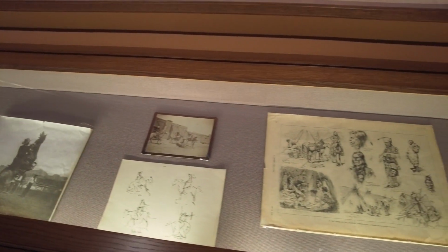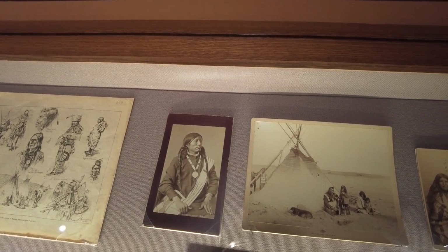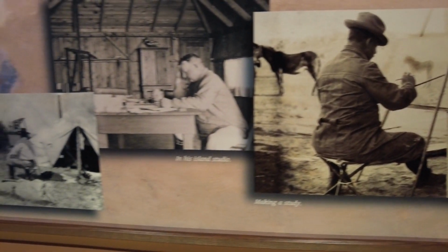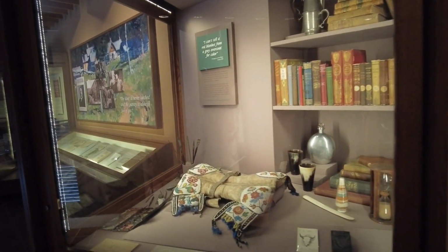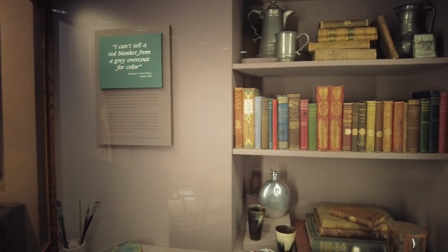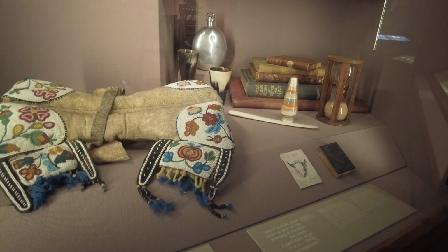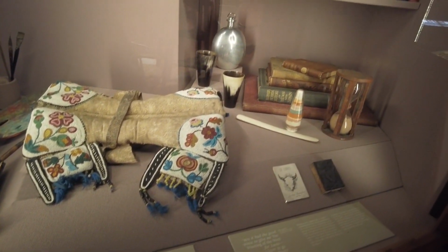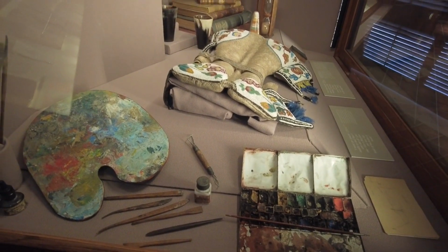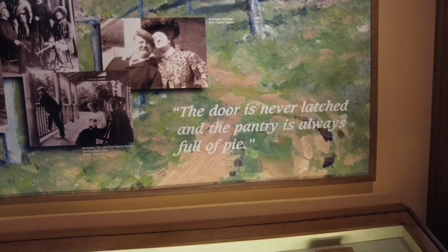Look at these paintings here, these drawings, I guess, you do before the paintings. And there he is sketching a horse. Apache saddle. And these are some of the books that he enjoyed. The door is never latched and the pantry is always full of pie.